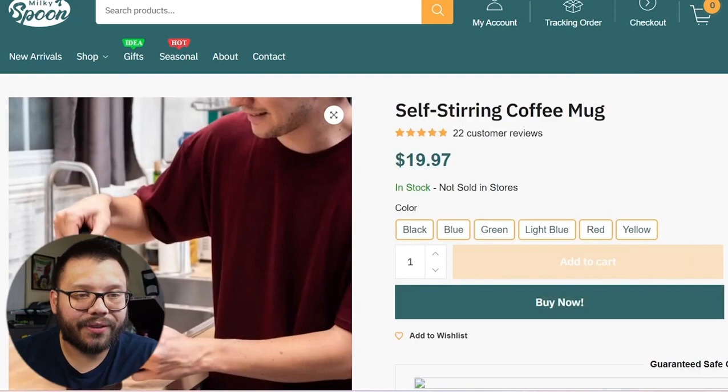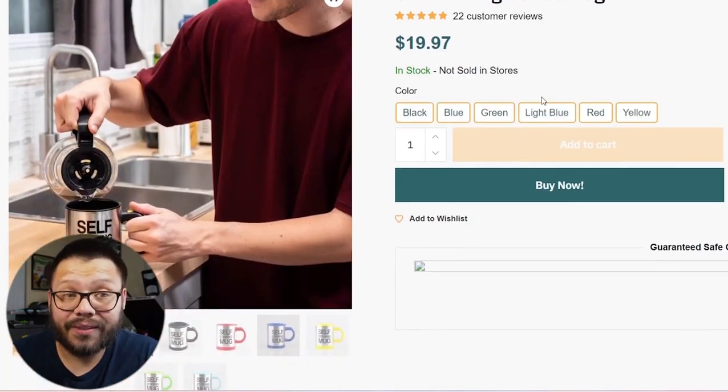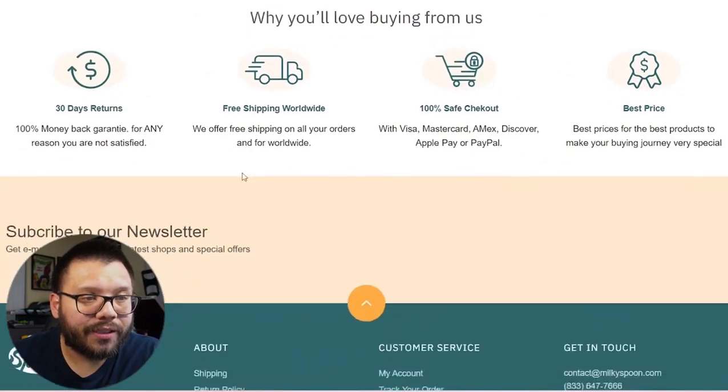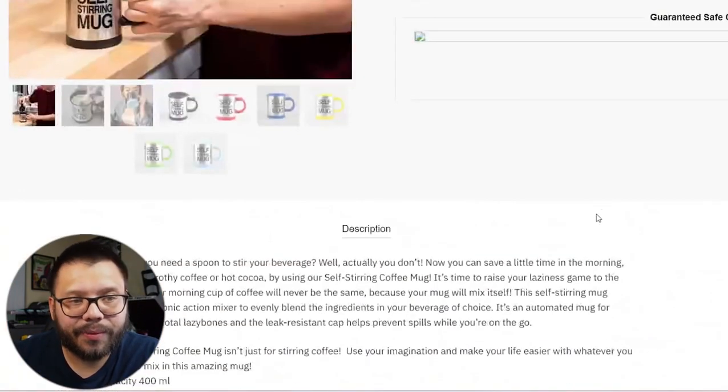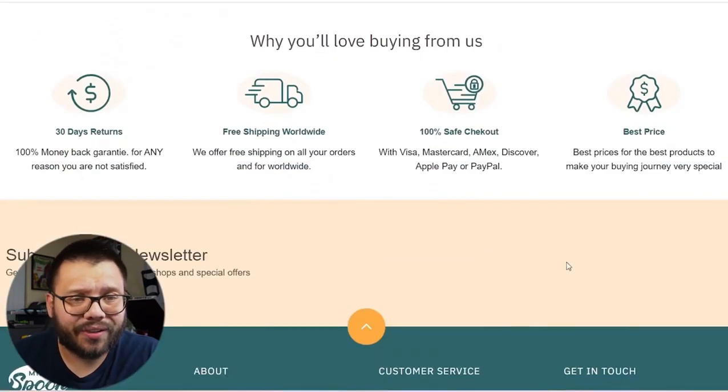I think this part right here, the landing page, looks good. I don't know, there's something about it that just makes it look pretty easy. Then you have the cost being $19.97. Apparently it's not sold in stores. You have the different colors. If you keep scrolling, you have a description on it, a little bit more information, and that's pretty much it. I like the fact that they're not overbearing you with a bunch of information and pictures down here. I think it looks great.